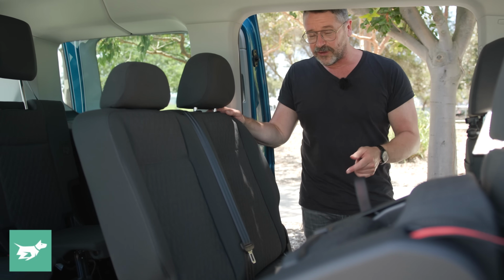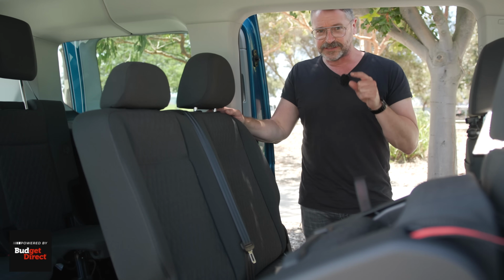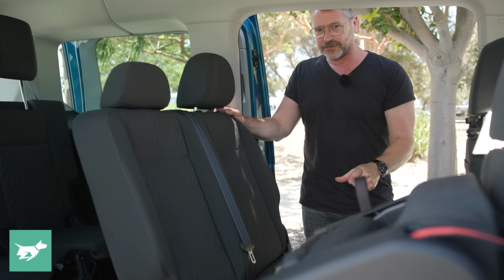Now let's get in that row. So to access the third row in the Caddy 5 people mover, we have the seats set up for left-hand drive here. So the single seat is actually on the road side in Australia, and the dual seat on the other side is on the curb side. So I'm getting in from the curb side. It requires a 2-movement thing.